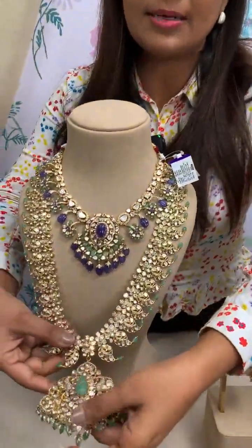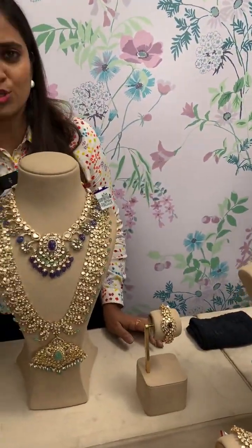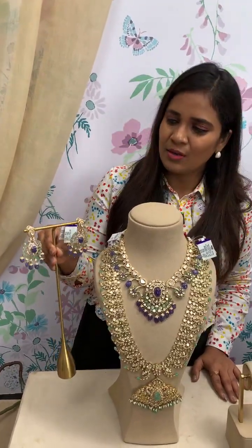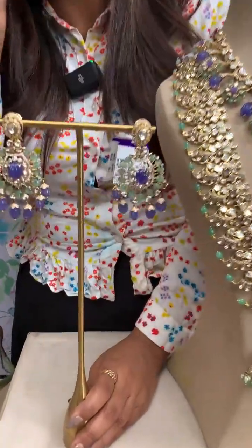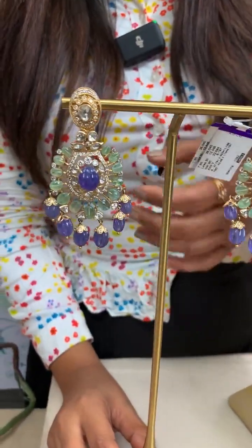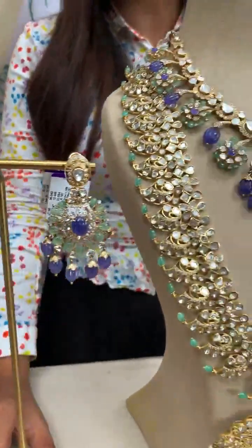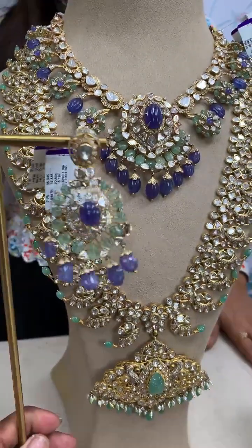And another speciality, we are having this haram. No, it's not detachable, it's completely attached. And matching fusion earrings. So this is also completely with the floral elegance, isn't it? Very pretty and beautiful earrings. And it is a tangenoid plus emerald fusion. In this set, the necklace is 14k gold and the haram is 18k.